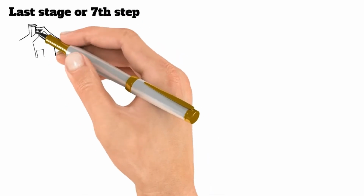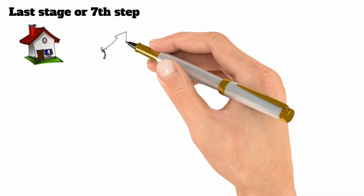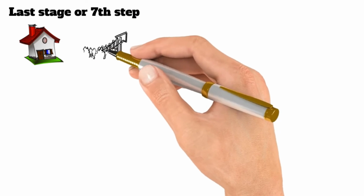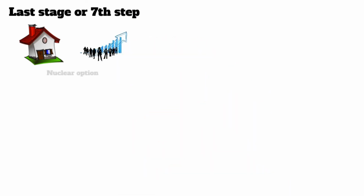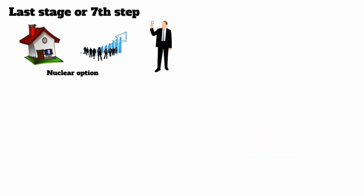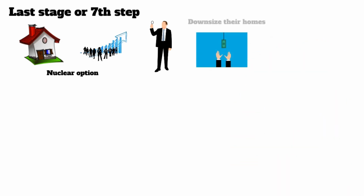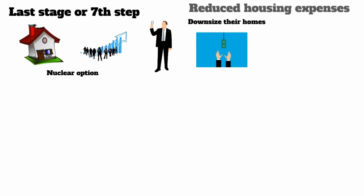The last stage, which is also the seventh step, is to reduce the cost of your house. It is quite probable that the expense of your housing will be one of your top financial concerns. It may seem like a nuclear option, but it's worth looking into. And those who earn less than $60,000 a year may be able to downsize their homes. Reducing housing expenses seems like a nuclear option.